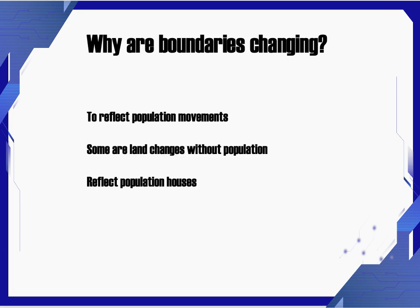So why are the boundaries changing? Every so often there are boundary changes to represent the current population movements. Some of them are based on land without any population, and some of them are just because of population, for example new housing estates. 2021 was the census year, which has helped inform these changes. The last major change in the boundaries was 2010.